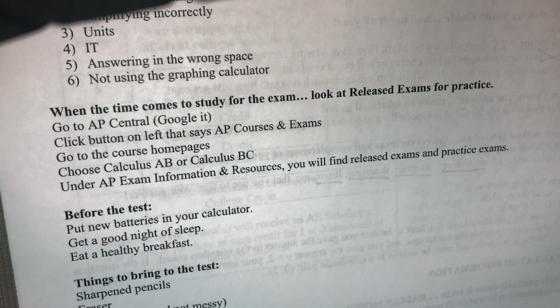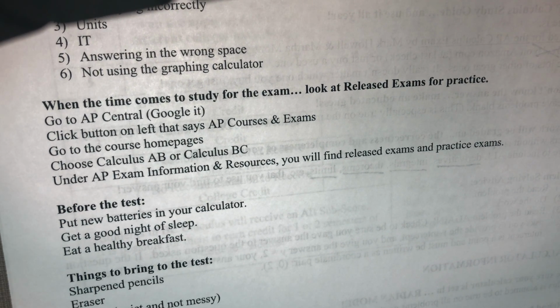Okay, when it comes time to study for the AP exam, look at released exams for practice. Go to AP Central, Google it, and just click on the button on the left that says AP Courses and Exams. Go to the course homepages for AB or BC Calculus, and then under AP Exam Information and Resources, you will find released exams and practice exams.